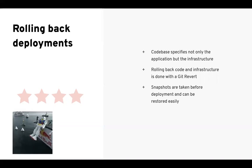And as for the data layer, then you're getting 4 stars if perfectly consistent snapshots are taken before deployment and they can be easily restored. So then the workflow becomes make a data snapshot, do the deploy, detect a breakage, do a git revert so that your code and infrastructure are at the previous version, and restore the snapshot. And then you're back to exactly where you were before things went wrong.